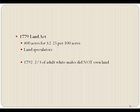So for $9, you could get 400 acres of land, which sounds cheap to us, but you've got to consider that money was in short supply out there in those days. And you had land speculators snapping up claims.